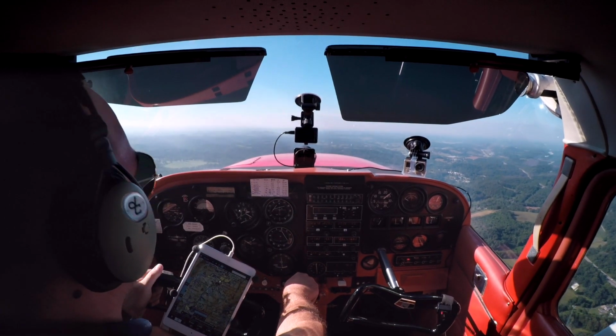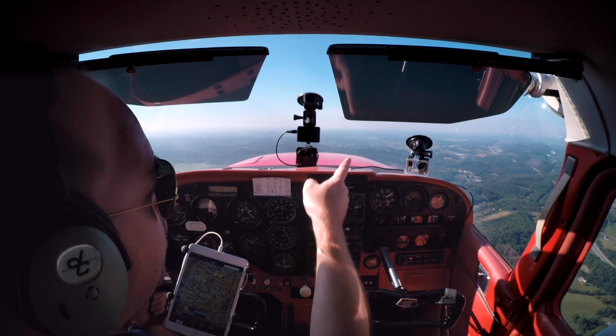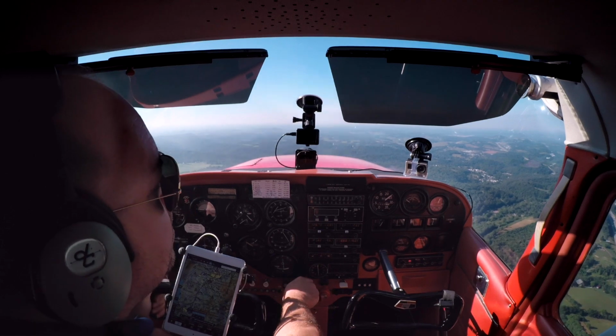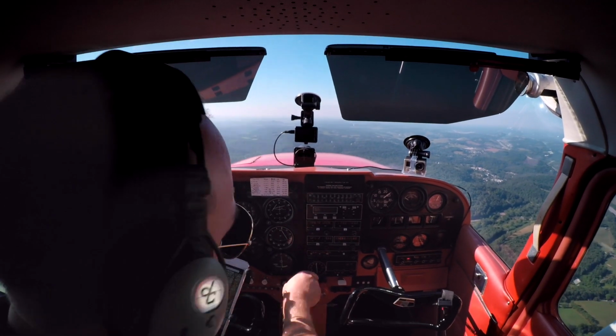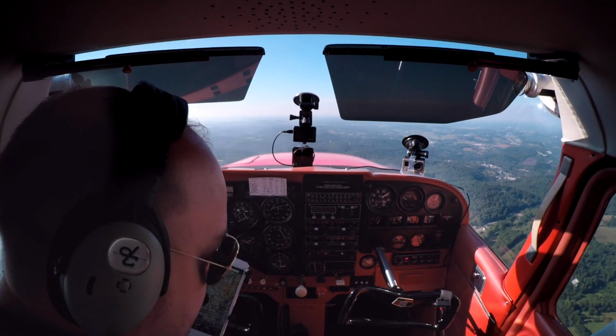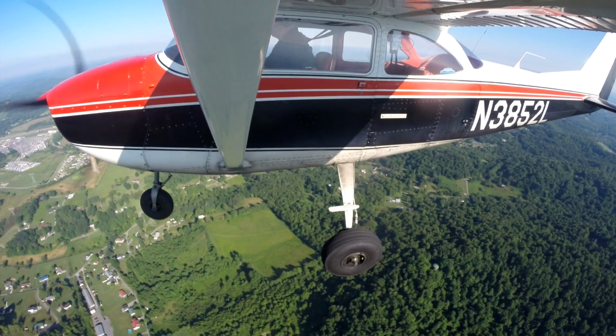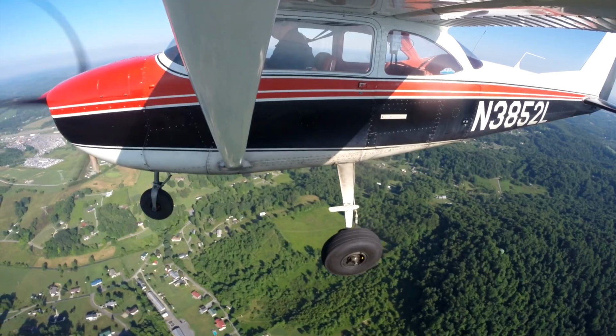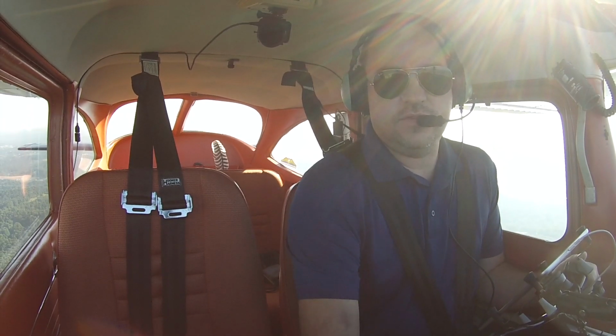All right, level off at 2500. I see the runway clearly. Everything's looking good. Got that descent coming now. Let's treat this like downwind, so let's put 1 notch of flaps in.